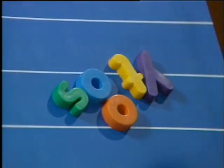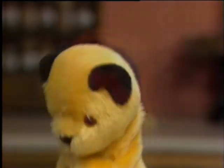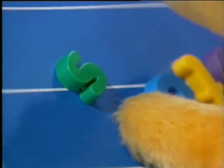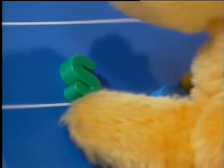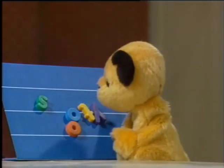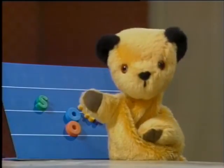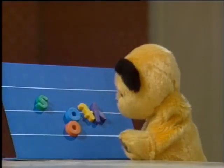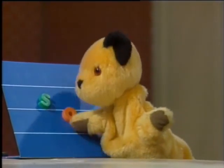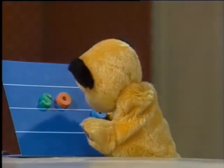I wonder how Sooty's getting on. He's having a think. I think he's going to make a start. There's an S sound. He's pushing it up. Make sure it's sitting on the line, Sooty. There's a good boy. That's the first sound. What's the next sound? It's the round one, of course. And there are 2 of those, aren't there? Which one's he going to choose? The blue one or... No, he's going for the orangey one. On the line, Sooty. Well done.